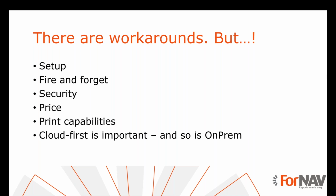Also, a lot of these solutions do fire and forget. So once you've printed and stuff comes out at the printer side, it's okay. But if it's not, it's very hard to figure out where your document is. Is it stuck in a web server somewhere in some infrastructure, or is it simply the printer which is offline?